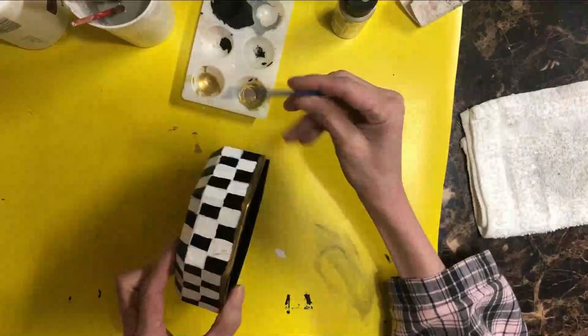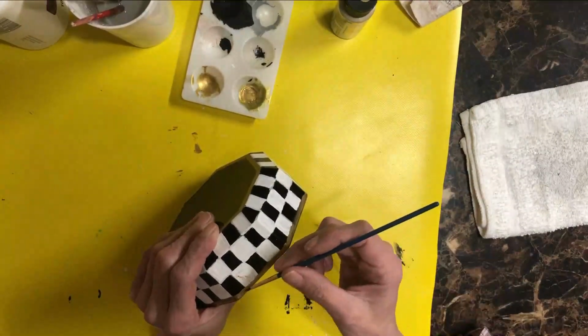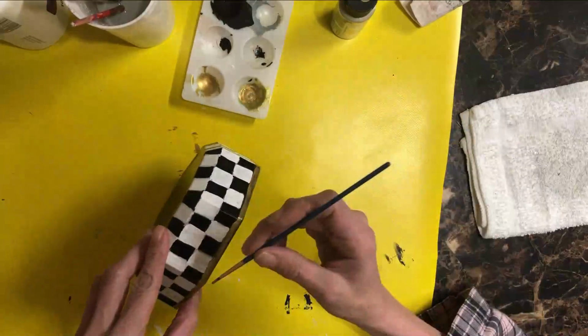I also went around the bottom of my bowl with the gold acrylic paint, as well as around the top and bottom rims and the handle of the teacup.